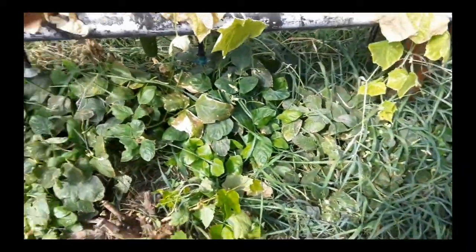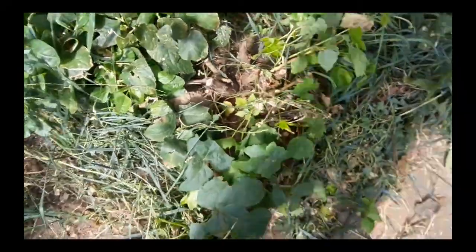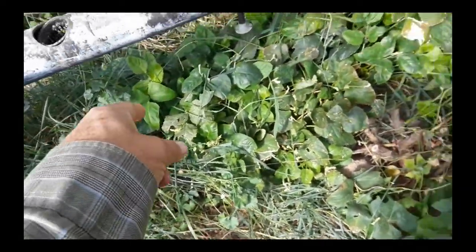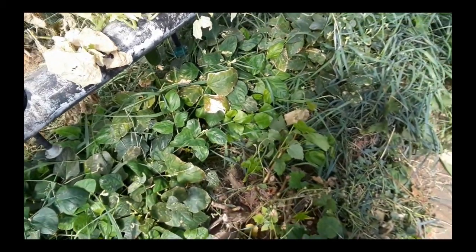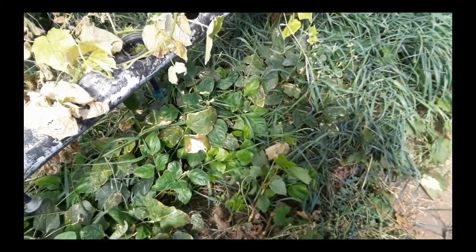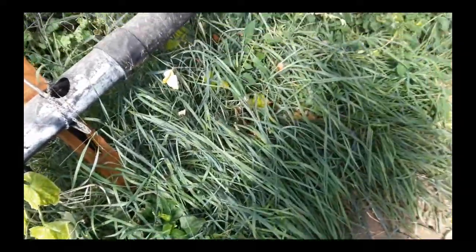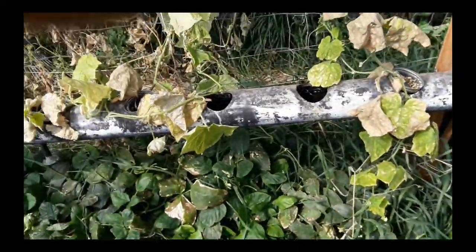Now let's see what's happened to the grow pipe. See, these grapes keep wanting to come up, so I pulled them out. The beans that I planted here, the yard-long beans, they're still growing. They're having some competition with the weeds that I've let grow here, but they're still doing kind of okay. I picked some off of there this morning.